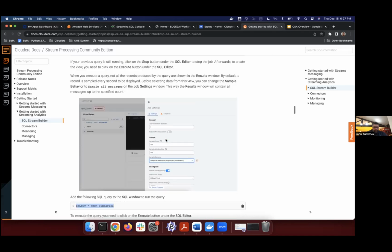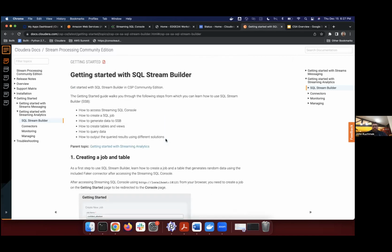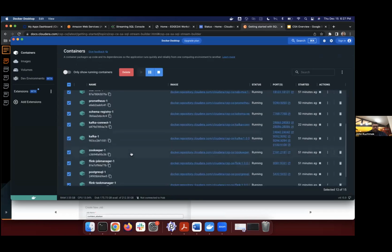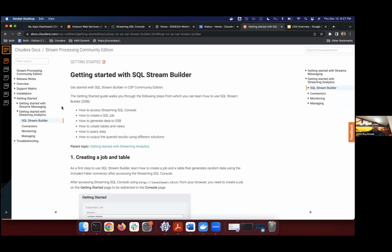But you're going to see that not only do we give you a way to download this as a Docker container, and you'll see that, if I bring up my Docker, it is actually running. If I go ahead and look at the containers, this is all of the containers that are running right now. So this is SQL Stream Builder itself, and it has all these different pieces as part of the package. So not only do you get that, but you get some really cool tech with it.